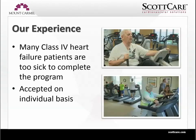You have to individualize it when you look at those class 4 heart failure patients, because sometimes them coming to exercise, they really need palliative care more than they need cardiac rehab. And that's hard for those of us in the cardiac rehab program to say, because we want to fix everybody. We want to make everybody better. But for some of those class 4 people, it's not worth it, both for you, your staff, and for the patient. You actually decrease their quality of life.